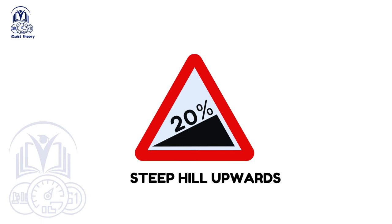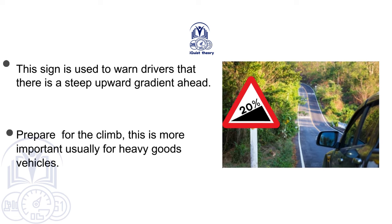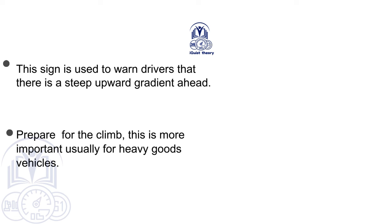Steep hill upwards. This sign is used to warn drivers that there is a steep upward gradient ahead. Prepare for the climb, this is more important usually for heavy goods vehicles.